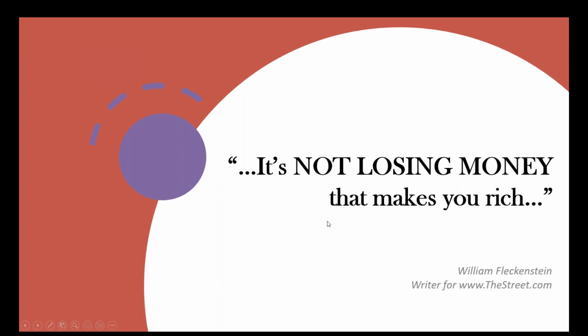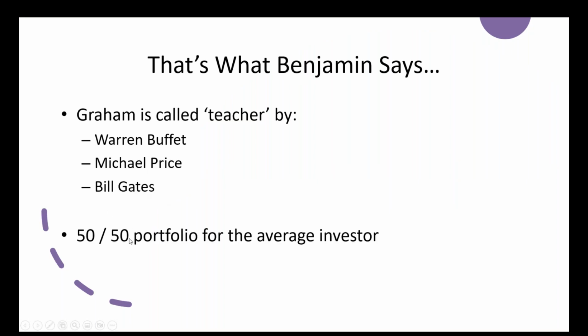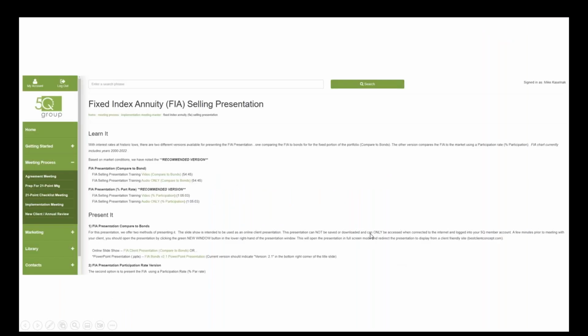That's what makes you rich. So that's what Benjamin Graham said too. Graham was called teacher by Warren Buffett, Michael Price, Bill Gates, and he recommended a 50-50% portfolio for the average investor. That's what they said they should have. So we can do that one better. We do 50% of the market and 50% in an FIA.